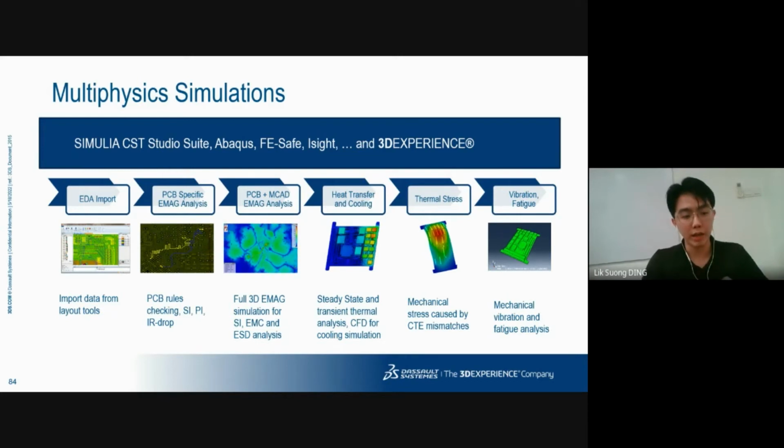So we can look at how we can efficiently cool down our devices by running some thermal simulations or even some mechanical simulations based on the thermal stress. Because we know that once a PCB is at a high temperature, it will start to expand and the design will start to change. And based on that, we can see the actual mechanical deformation in the simulation as well.